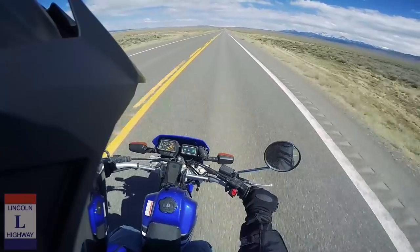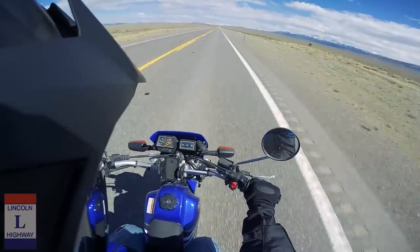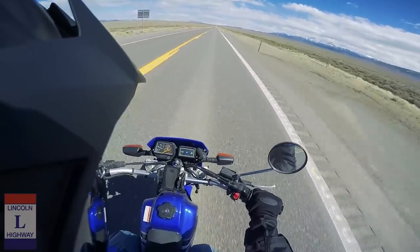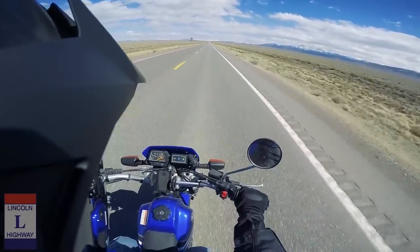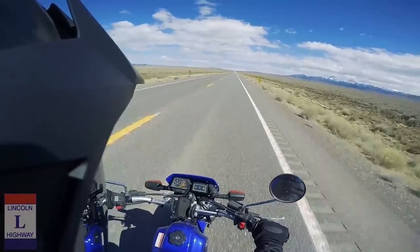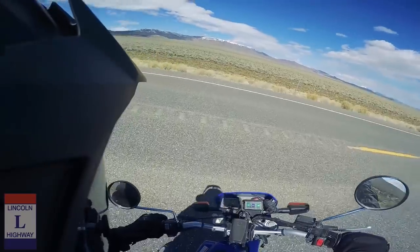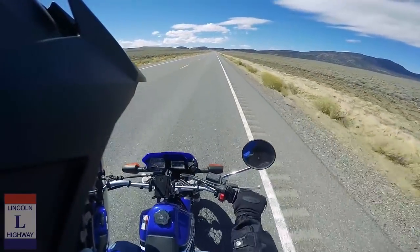There it is. 70 miles an hour, guys, on a TW200. Woo-hoo! 71. That's throttle wide open. Wind behind me. Downhill, kind of. But still, yeah. Now, I wouldn't do 70 miles an hour very long on this bike, but it will do it.